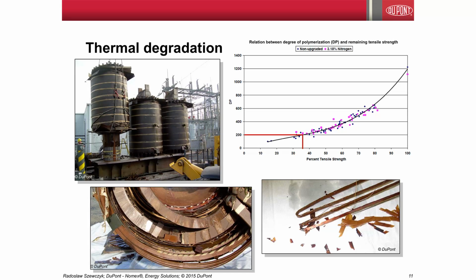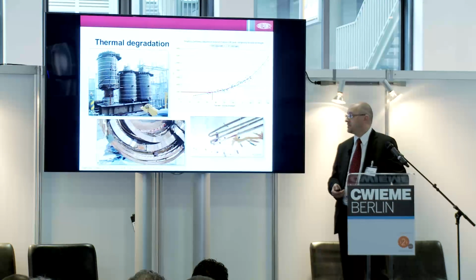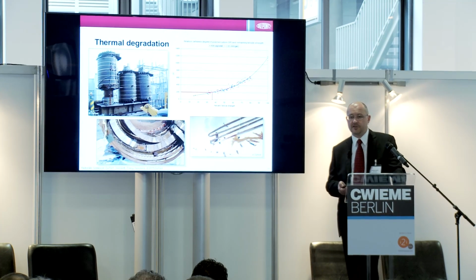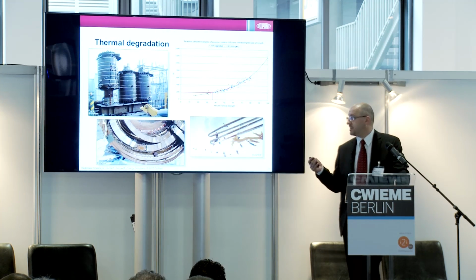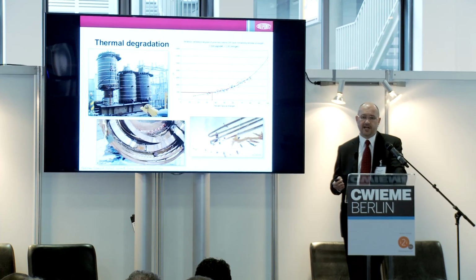Mechanical strength, which could be expressed by the degree of polymerization, the parameter which shows the length of the cellulose chains, and normally assumed level of 200 for the degree of polymerization means that the material is considered dead. It's not useful anymore. It means that the mechanical strength of the material is less than 40% of the original mechanical strength. So this is what is considered the end of life of the insulating material.